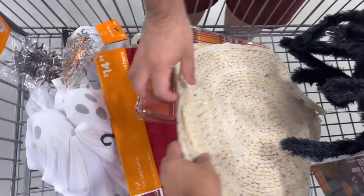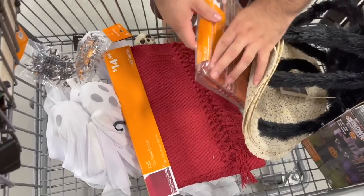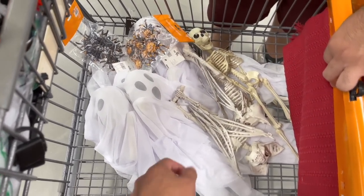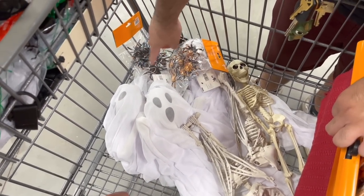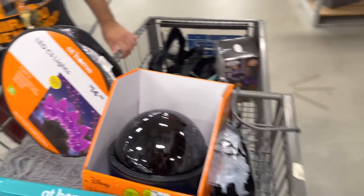Love that. Yeah. And we got these. For the table, right? These. And we got little bats to hang on top of the ceiling. God, I love this. And there are ghosts in the ceiling, and then there's spider webs. Still spiders for the little webs. Your room's gonna look so good.